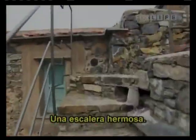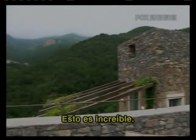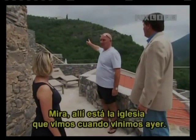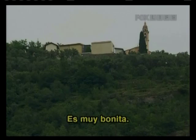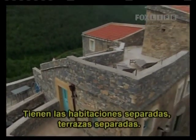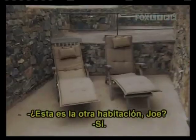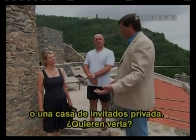Lovely staircase. Wow, look at these views. This is amazing. It's got 360 degree views. And look, there's the church up there, Beverly, that we saw when we came in yesterday. That's so pretty. Yeah, and one of the key features of this flat is really the privacy. Again, you have all these separate rooms, separate terraces. And is this the other room here, Joe? Yeah, it is. It could be an extra guest room or a private guest house. You want to take a look?